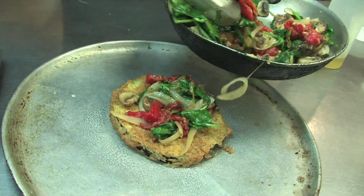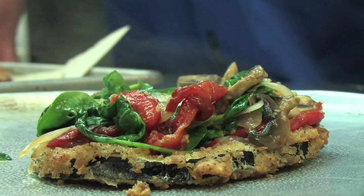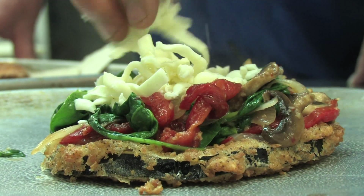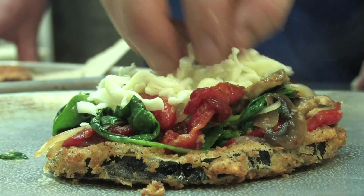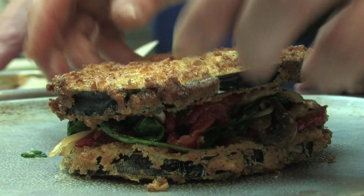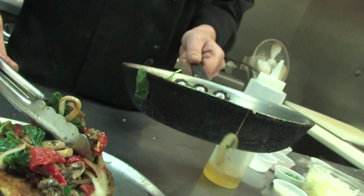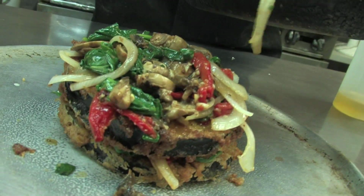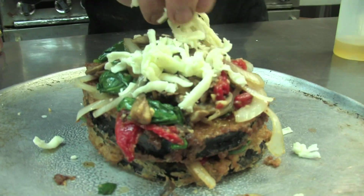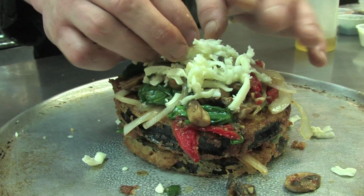Talk about different textures going on and flavors all over the place. We also have a little bit of fresh mozzarella in between the layer. And we'll do one more layer here. The rest of the filling goes on top of that. And they're not shy about piling it on. After that, even more mozzarella cheese. Oh, and that's going to melt really nicely too, isn't it? When that goes into the oven.